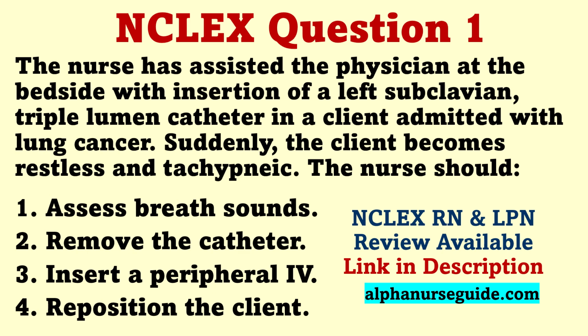The correct answer is 1. The nurse should first assess for bilateral breath sounds since a complication of central line insertion is a pneumothorax, which would cause an increase in respiratory rate and drop in oxygen.